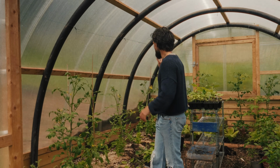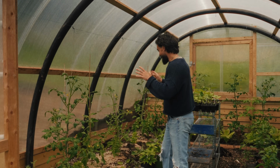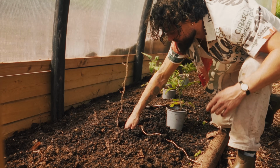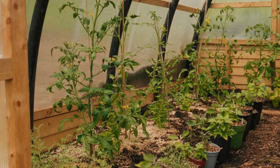Unfortunately, I got all my tomatoes mixed up, so I don't know which is which, but there should be some really exciting varieties. Now, I only planted these in the ground in the greenhouse a month ago. You would have seen me do it in the last garden video. And just to see how much they've grown in one month is unbelievable.